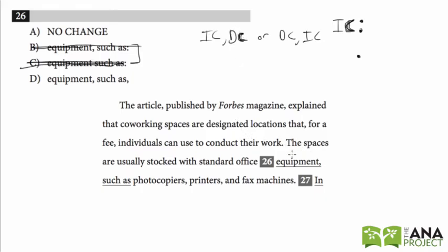So let's take a look. The spaces are usually stocked with standard office equipment. Okay, so that's an independent clause. And then comma, such as photocopiers, printers, and fax machines. So that's a dependent clause. So that works. The original one works.